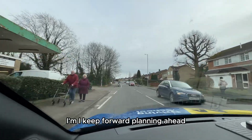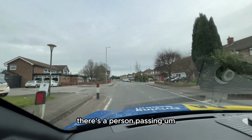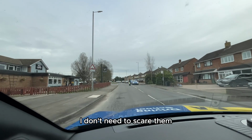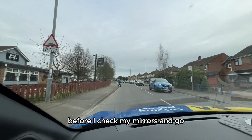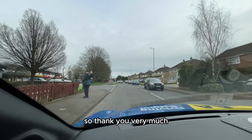I keep forward planning ahead. I can see there's a chicane waiting area. There's someone trying to cross the road. I don't need to scare them. I need to give them plenty of room for them to finish crossing before I check my mirrors and go. He's off the road now on the pavement, so thank you very much.